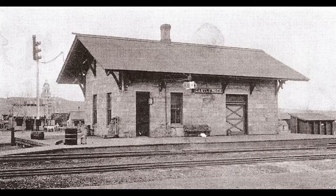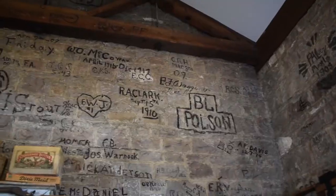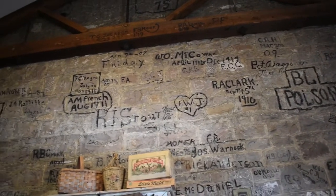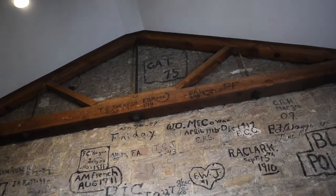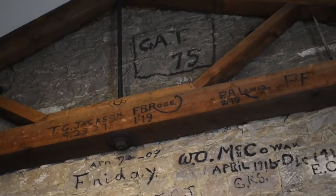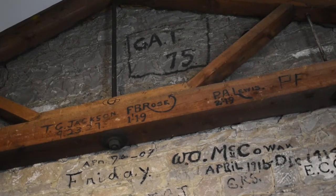We're here in the Castle Rock Museum, which was once the Denver and Rio Grande Railroad Depot for Castle Rock. As I said before, it's made out of rhyolite, and we have something interesting here in the baggage area of the old depot. All these wonderful names on the wall. The oldest one is the one at the top there, from 1875, when this building was built. And the GAT there stands for George Alvin Triplett, who was the telegraph operator in the depot at that time.